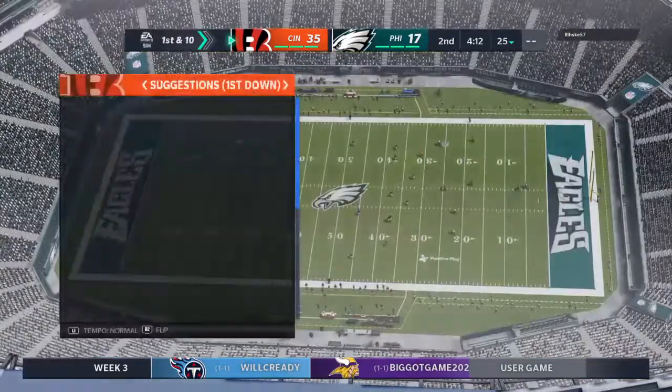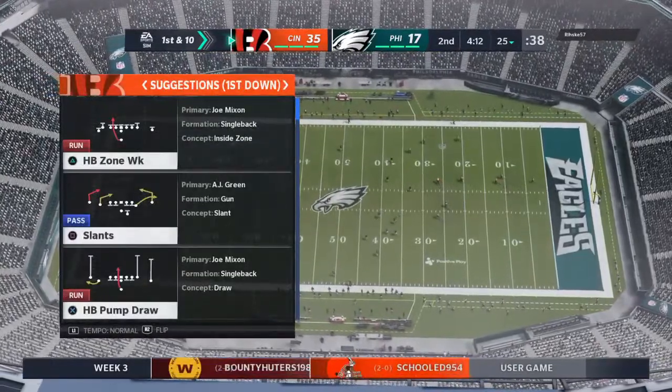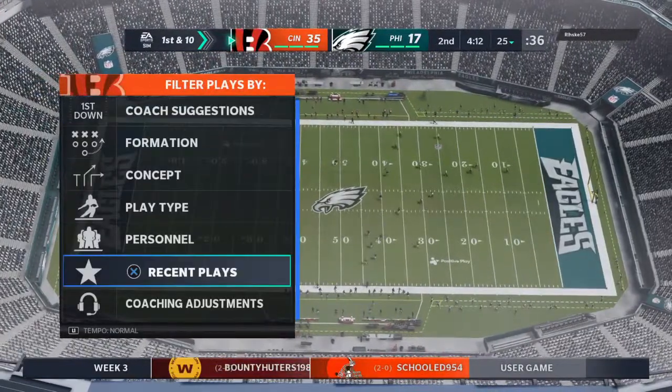And they'll watch this one fall in the end zone, and that'll be a touchback. 25-yard line.